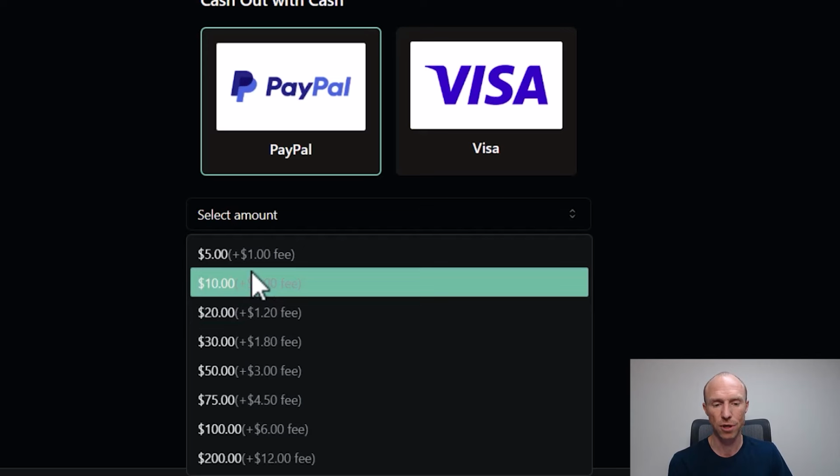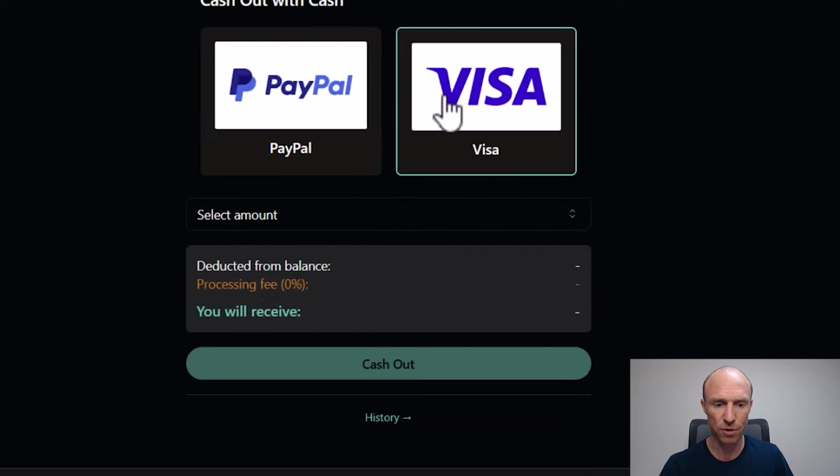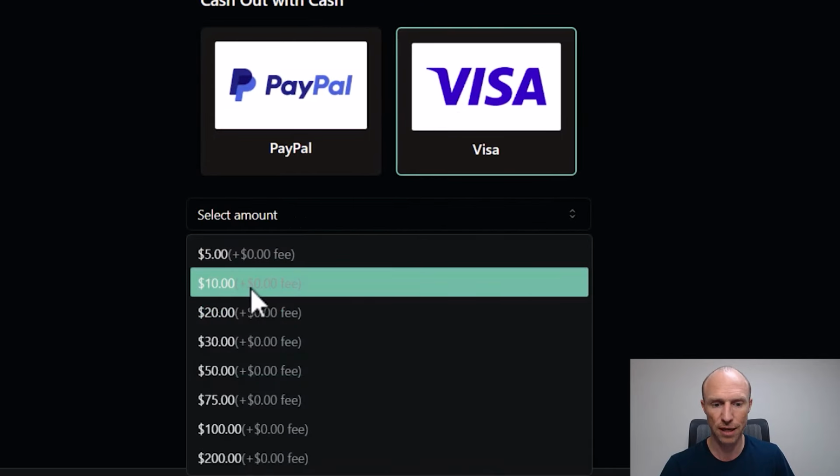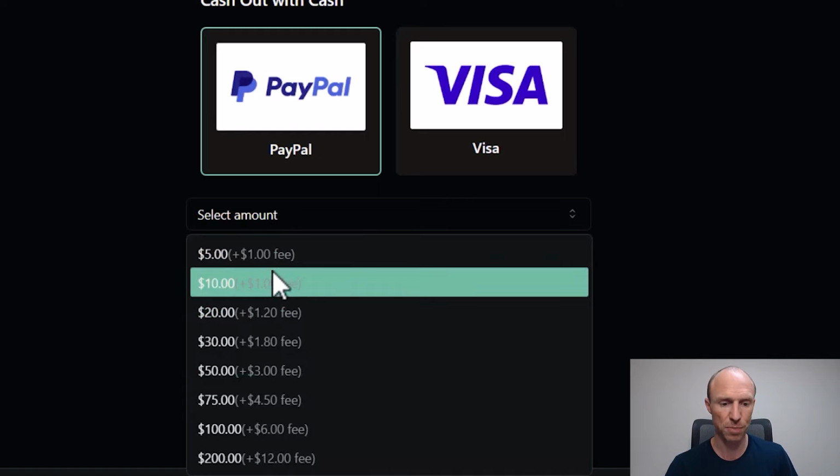But of course, you might not feel comfortable about that, especially not the first time, but you just need to be aware of the fee like that. But you can see also the fee, for example, if you chose their Visa card, then there will not be a fee, so it will depend on your chosen payout option.